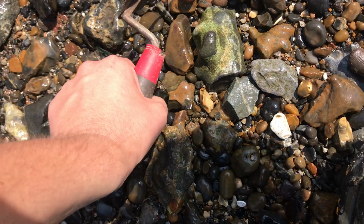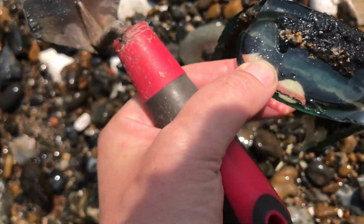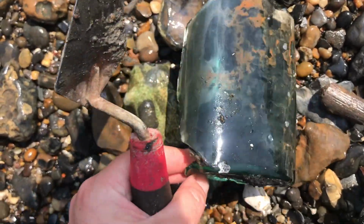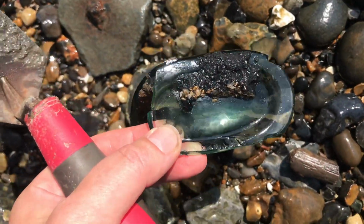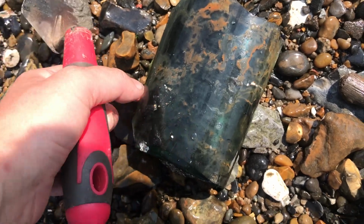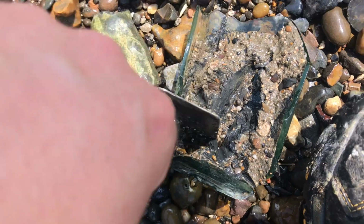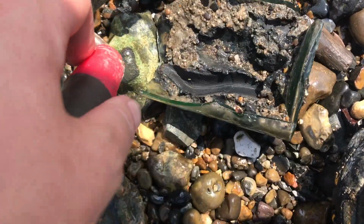Let's see if we can see something on there. There is a number of some sort. I mean, not huge age, but yeah, drinks bottle there, probably early 20th. See if there's anything inside here lurking.